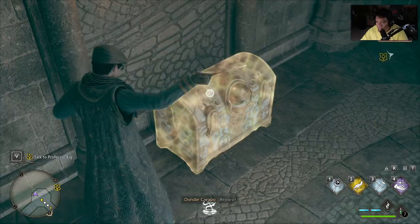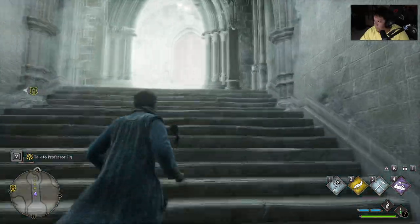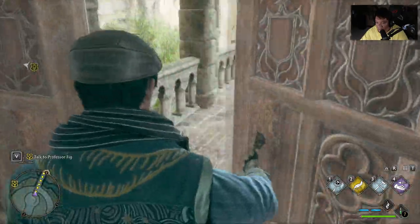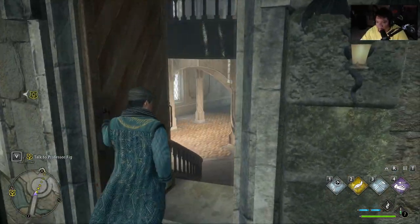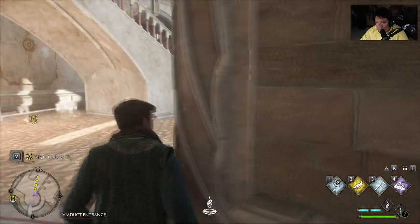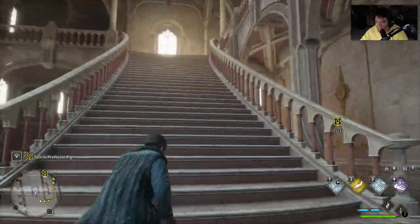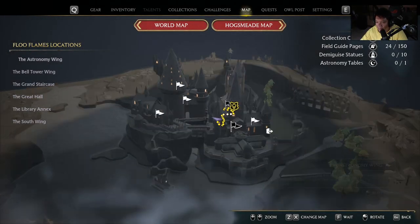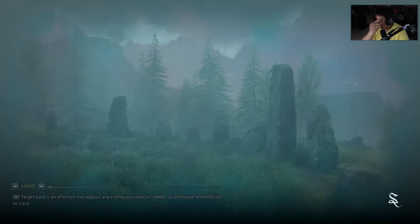Oh. Reparo. Bakit ayaw mabuksan? Paano buksan to, guys? Oh my god. Frame drop. Ah, nasa kabilang tower siya. What? Ito na yun. Revelio. Puntahan natin yun. Ako na. Mag-fast travel tayo. Fast travel na, guys. Kanina pa tayo paikot-ikot.